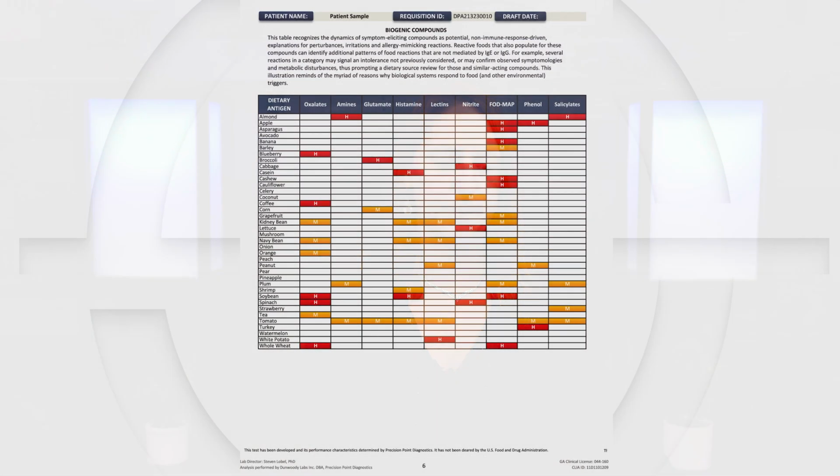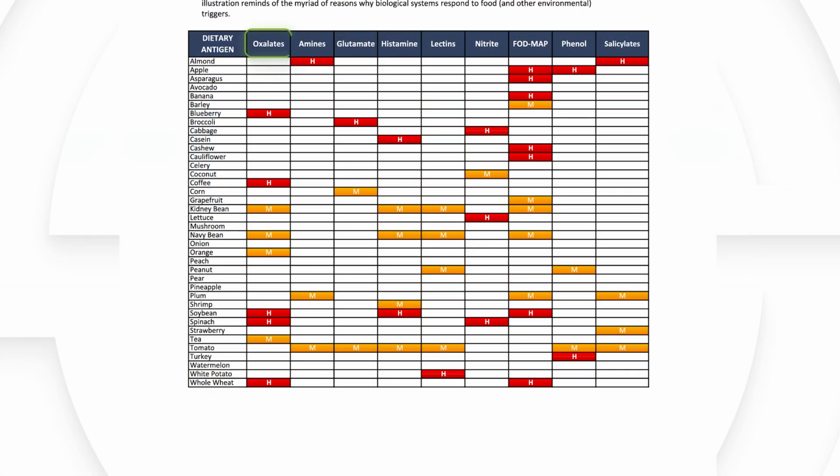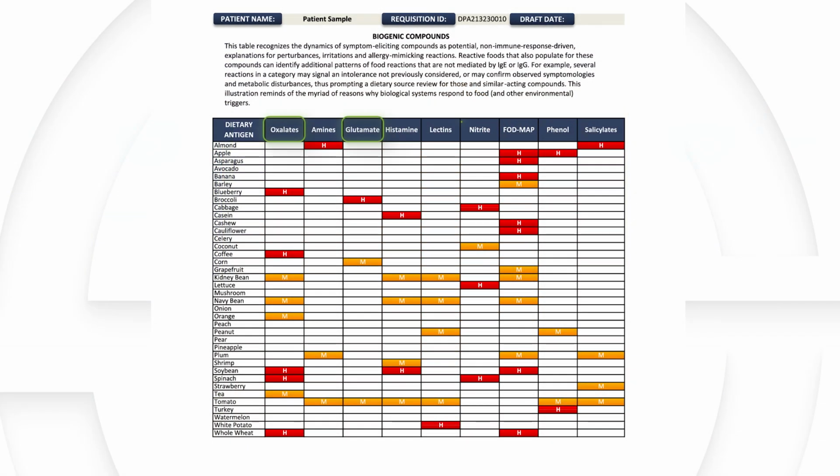Next, we break the foods down into categories based on compounds that are present. These are not allergic reactions. These are not sensitivities, but these are groupings of where foods tend to light up. So we know there are all kinds of diets out there. For example, there's a low oxalate diet that's often recommended for people that might form kidney stones. A low glutamine diet that might be utilized for people that are more neurologically compromised, something like traumatic brain injury or when somebody's experiencing more anxiety. A low lectin diet. Some people can be reactive to proteins that are on the outside of vegetables, and even those can give them difficulty.